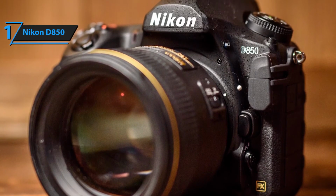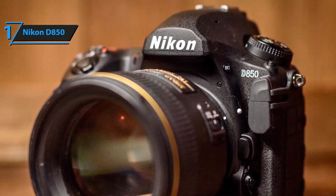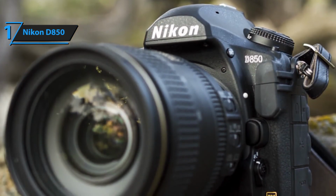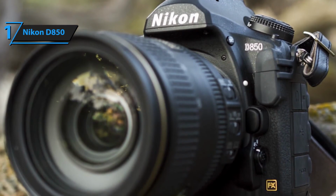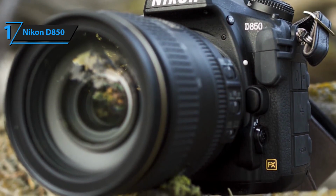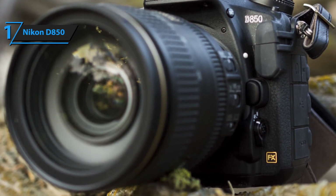It sports 45.7 megapixels, which casts a long shadow over all of our previous picks in terms of raw strength and performance. Its continuous shooting isn't really exemplary, being at 7 frames per second, but that's still pretty great under normal circumstances. What makes this camera so good for the money is the fact that it's capable of shooting 4K Ultra HD pictures and videos at 3840 by 2160 at 30, 25, and 24p.